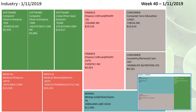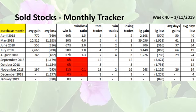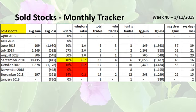Here's the industry breakdown. You can see down in the right hand corner I have last week's. So I've added more positions in the same sectors, plus I've taken positions in finance and medical, which I didn't have last week. This is my monthly tracker for sold stocks, and I added January there. You can see that I did sell 1 stock for a loss in January. And this is by the month that the stocks were sold. Same information, just looked at from a different angle.